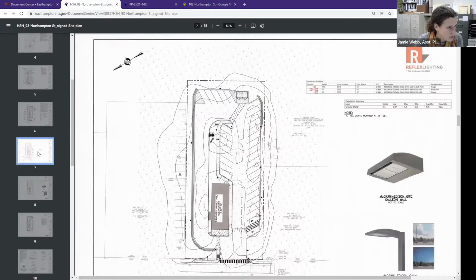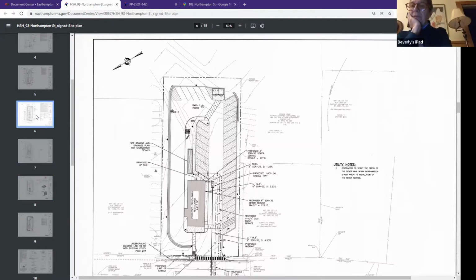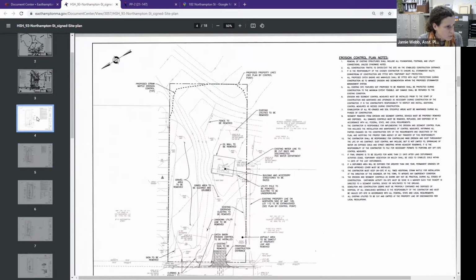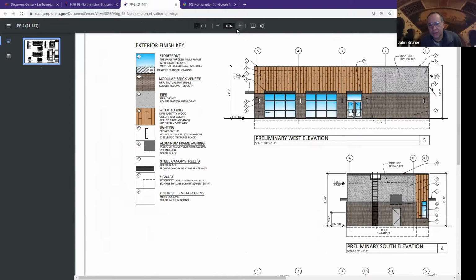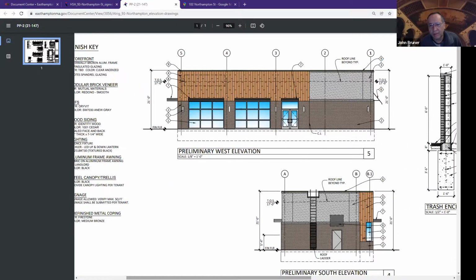They got quite a bit of parking spaces, though. Yeah, that's an amazing amount of parking for a drive-through. Yep. I believe that's what the ordinance requires. Okay. And then this is the elevation. Let's zoom in a little bit. Looks pretty similar to the one on King Street in Northampton, just past the old car lot.